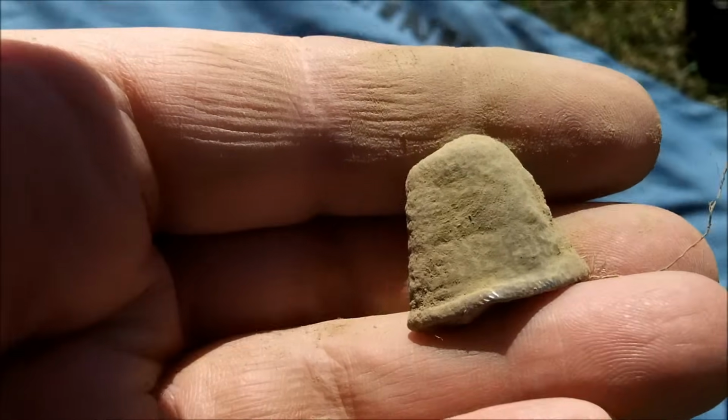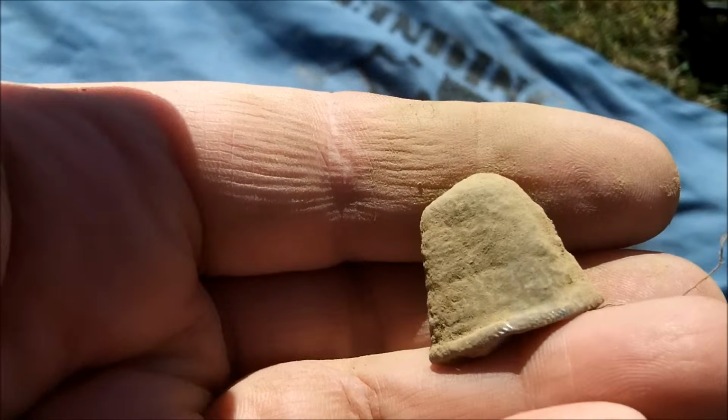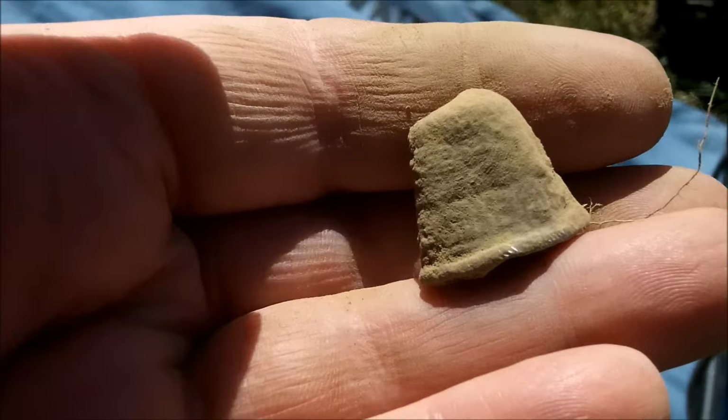Let's see. I don't know. I think it might just have a Greek key pattern, but it's hard to tell. I'm going to spray it off and give it a brush, and I'll be right back.